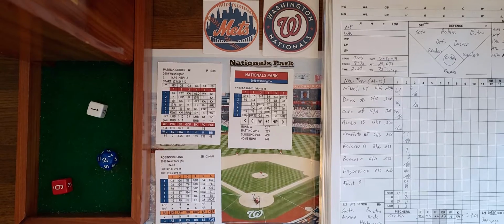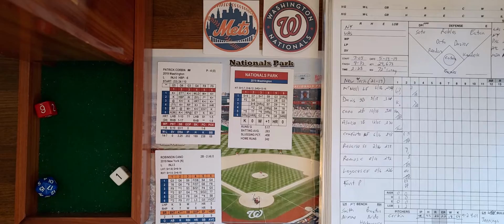6-1, strikeout plus. They can use a strikeout for that way. But again, Corbin gets a bad break on the 20 because that was a 19, but that's a 20. Stadium doesn't help him, so no strikeout. Cano will swing instead. 6-1, he grounds to second.